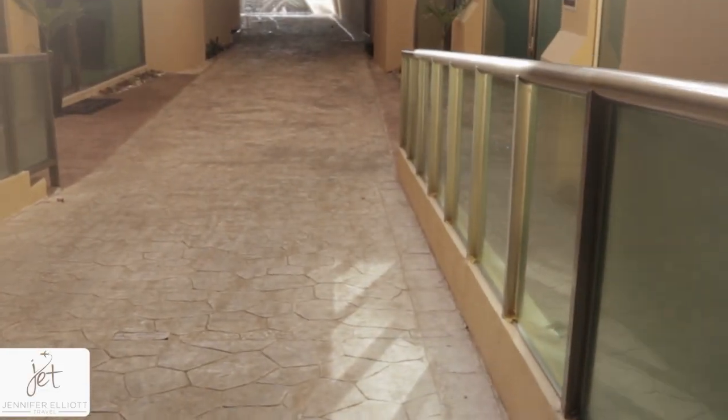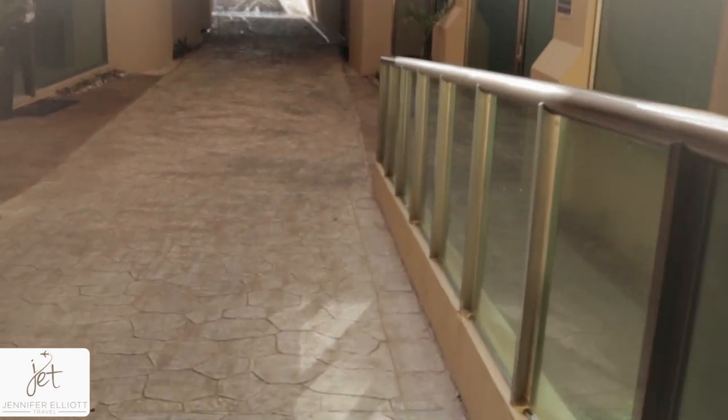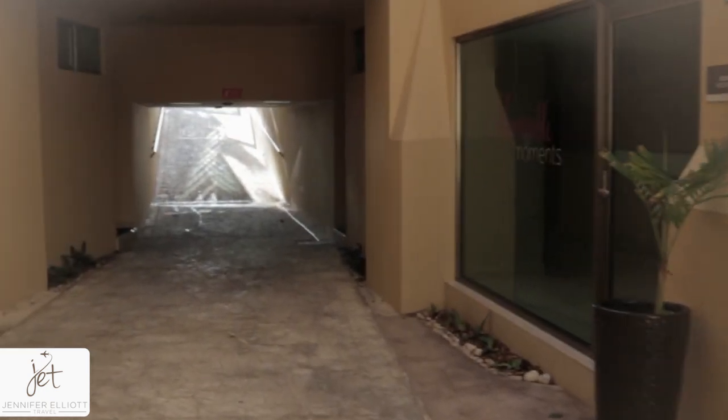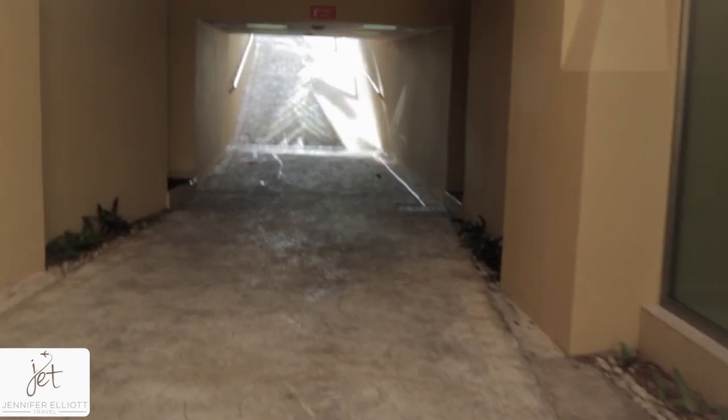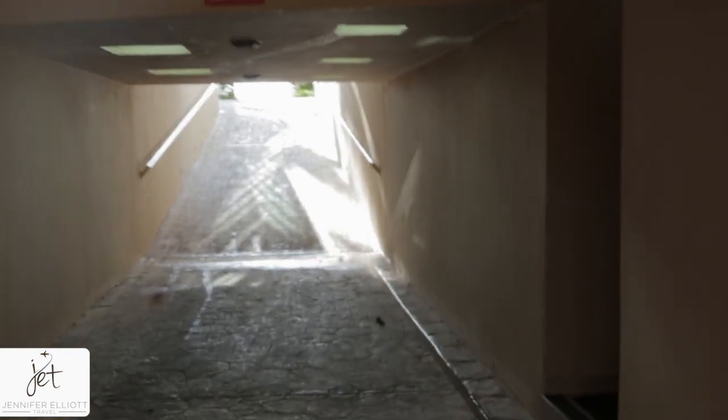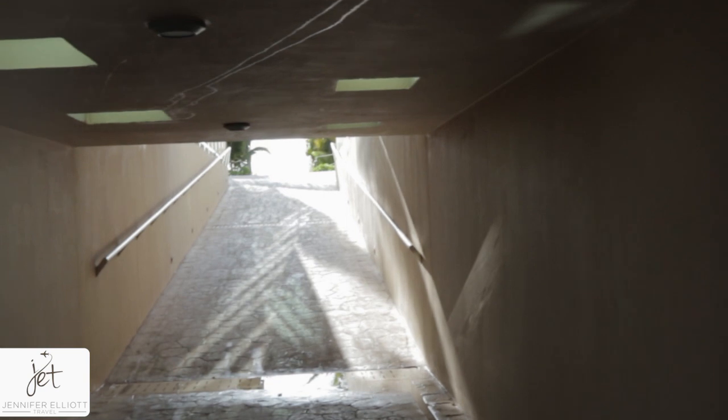Anyway, they have these neat little tunnels that they go down, and it's underneath the pool. Hola. So we'll go down here and show you, and then we're going to get on the other side, and that's the beach. And look up here. That's the pool. So we're under the pool.